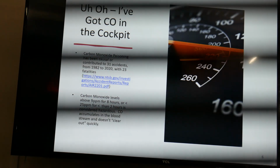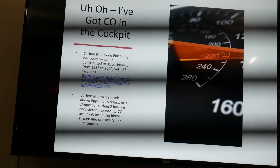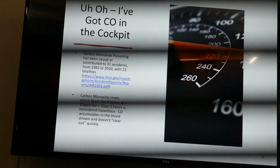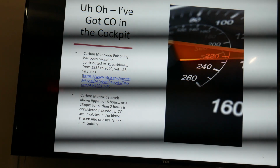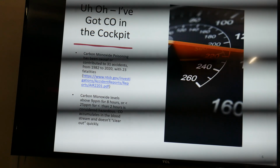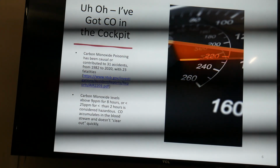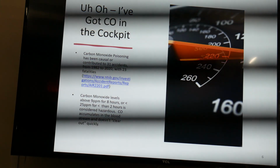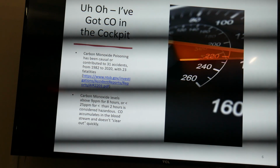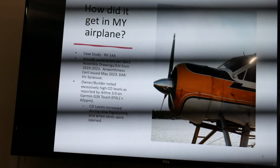Anyway, carbon monoxide levels above 9 parts per million for 8 hours or below 25 parts per million for less than 2 hours is considered hazardous. Carbon monoxide does accumulate in the bloodstream. So it's an exposure thing. If you've got a long cross-country flight and you're running a few parts per million, it's building up in your bloodstream. So at the end of the flight, you might not feel so good, or you might be incapacitated. It kind of varies. Okay, so that's kind of the background to carbon monoxide.